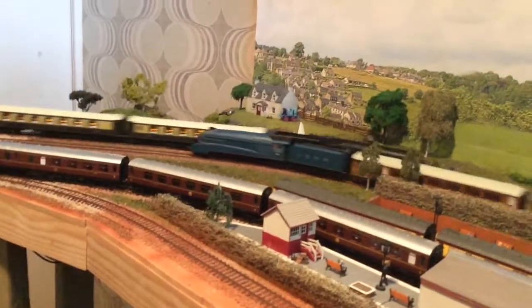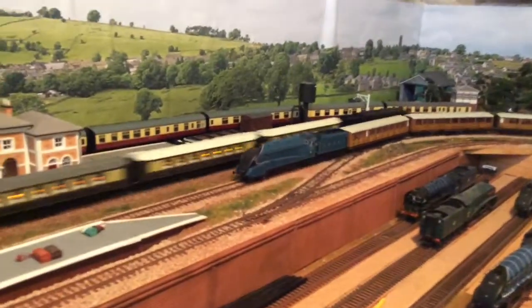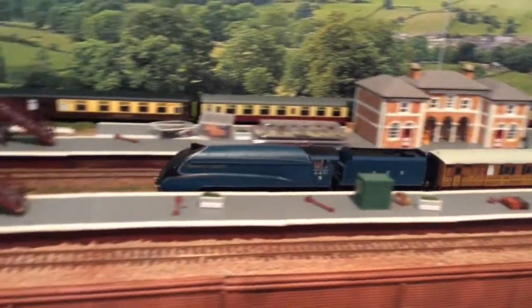So now I've got the... I do love the little time for A4, but I do prefer the new one. There we are. My uncle's actually got 2 Commonwealth of Australia. There goes Commonwealth of Australia.